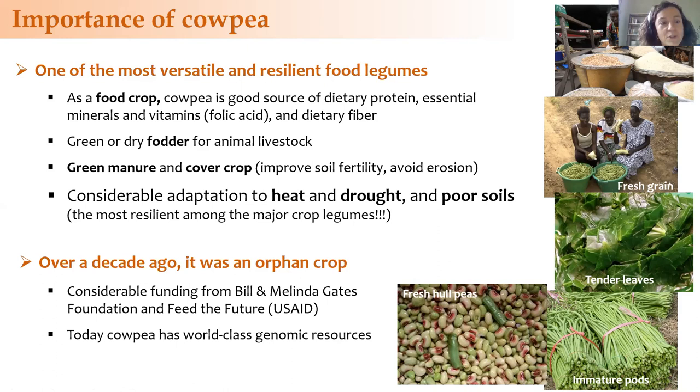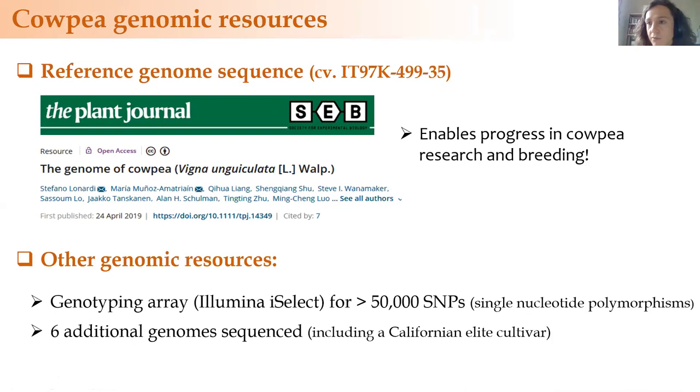Okay, so then there was considerable funding, as I write here, from the Bill and Melinda Gates Foundation and Feed the Future through USAID. And now we have world-class genomic resources. And I say they are really, really important. It's really important to have them for this crop. And so what are these genomic resources? Briefly, we have a reference genome sequence for the crop. We sequenced an elite variety from Nigeria, West Africa. It was released in 2019, so last year.